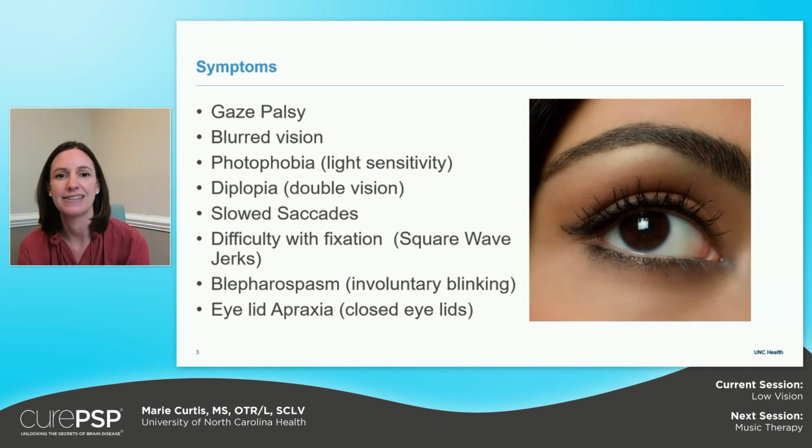Our next one is photophobia. So this is a light sensitivity, and it can be uncomfortable to be in bright lights, whether it's inside and it's those fluorescent lights that come down on you, or outside in the natural light in that sunlight. Those are different ways that we can experience discomfort or even pain from that light sensitivity.